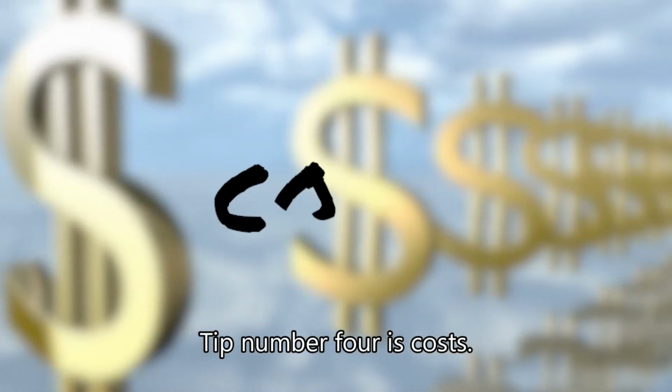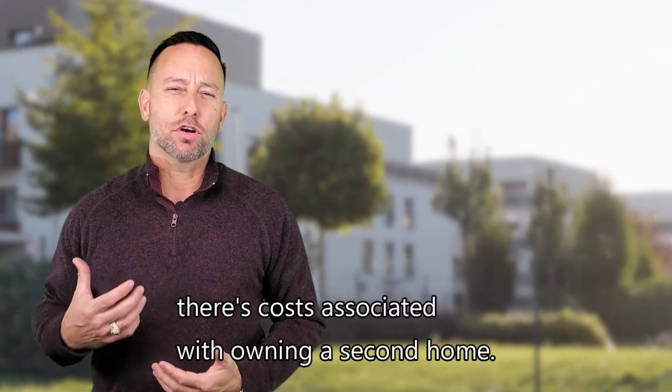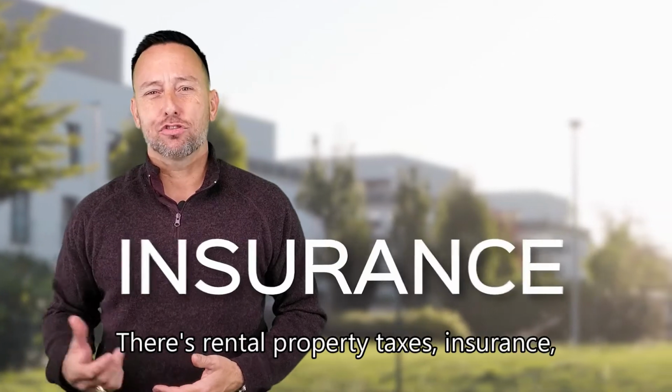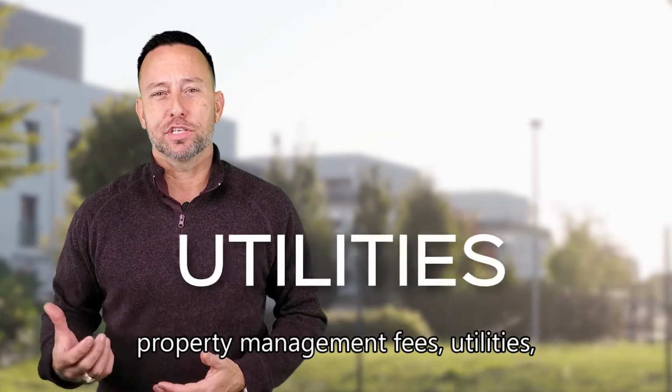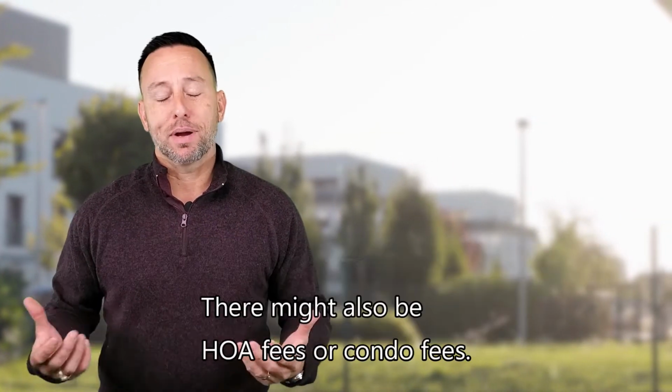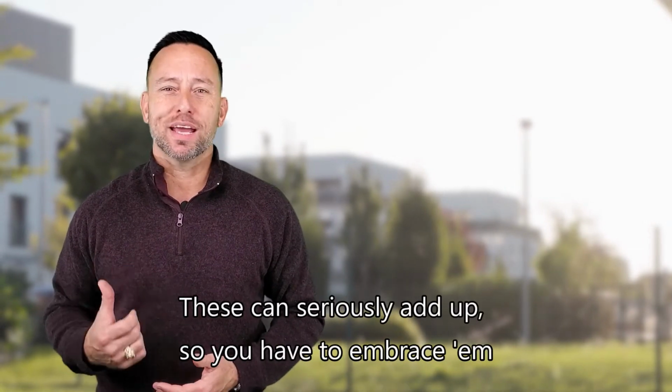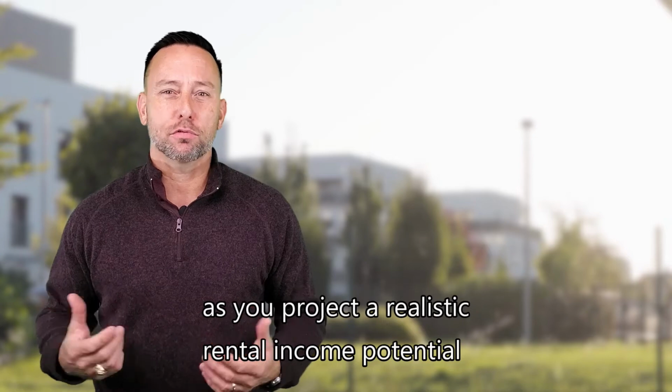Tip number four is costs. As you can imagine, there are costs associated with owning a second home. There's rental property taxes, insurance, property management fees, utilities, general property maintenance. There might also be HOA fees or condo fees. These can seriously add up, so you have to embrace them as you project a realistic rental income potential of your new home.